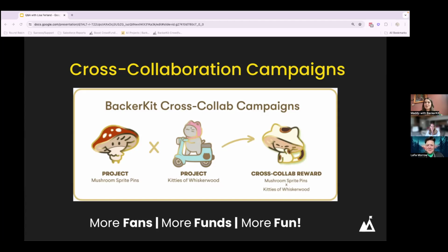This is the first foray into a new, exciting motto slogan that we're going with here at BackerKit, which is more fans, more funds, and more fun. Basically, when you do a cross collab campaign, not only are you sharing your projects, but you're also sharing backers. So once a backer pledges to one of the campaigns, it actually recommends that they pledge to the other one so that they can get in on those cross collab rewards.